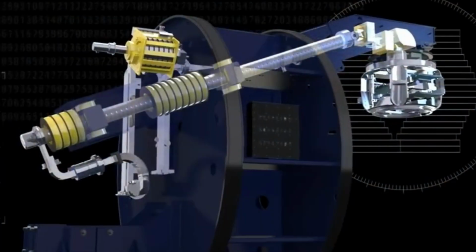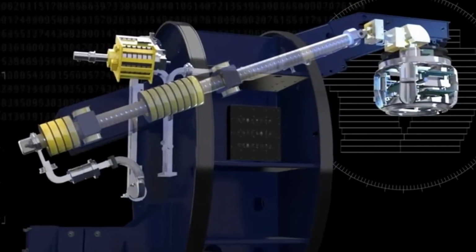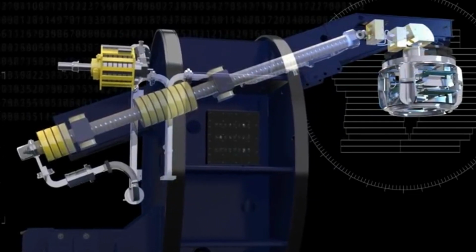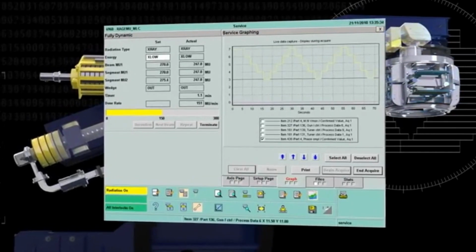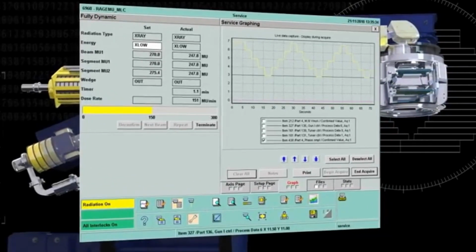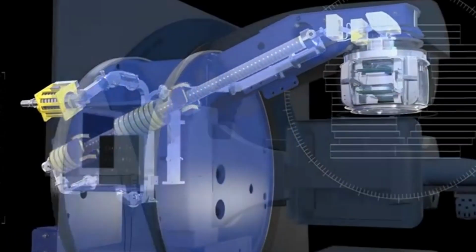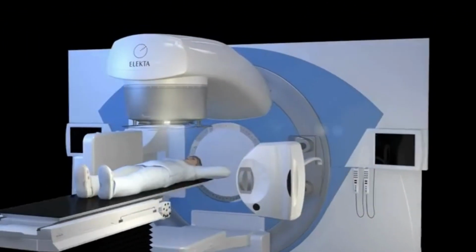All electromagnets, steering, and focusing coils are digitally controlled. All mechanical positions of flight tube, filters, and foils are automatically selected from the control console, and all radiation beam settings are grouped in calibration blocks for each energy. These are stored digitally on the Linac hard disk for flexible and easy beam adjustment, calibration, and servicing.